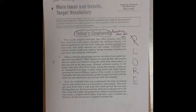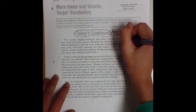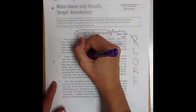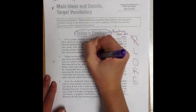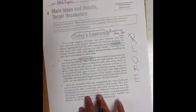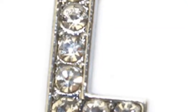Next, highlight, underline, or bolded words. Extended. Acknowledge. Cross off L.